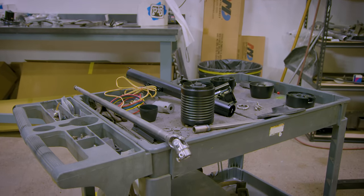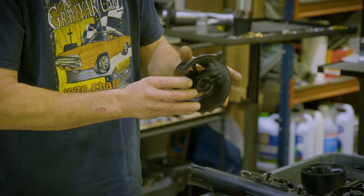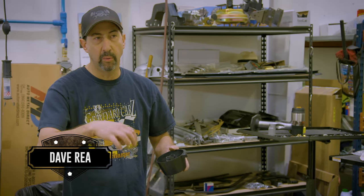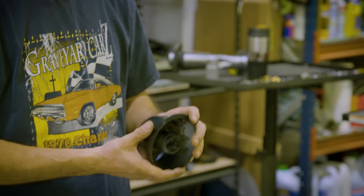The thing that makes a '71 unique from a 1970 is this little deal right here. You've got to turn that to actually release the lock to pull your key out of the column. The other ones, you just turn it all the way back and pull the key out. But in '71, they went to this locking steering wheel.